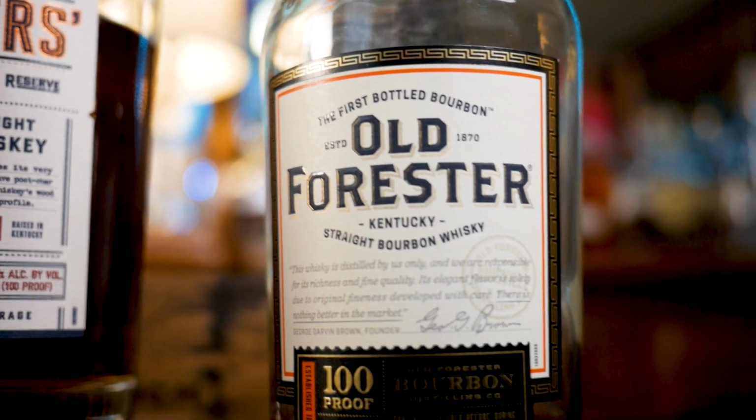Old Forester 100 proof, I would take this bottle pretty much over a substantial number of bottles that cost more than it, double the price of it. It's just classic. It's so good, it's 20 bucks. Really hard to beat this stuff.